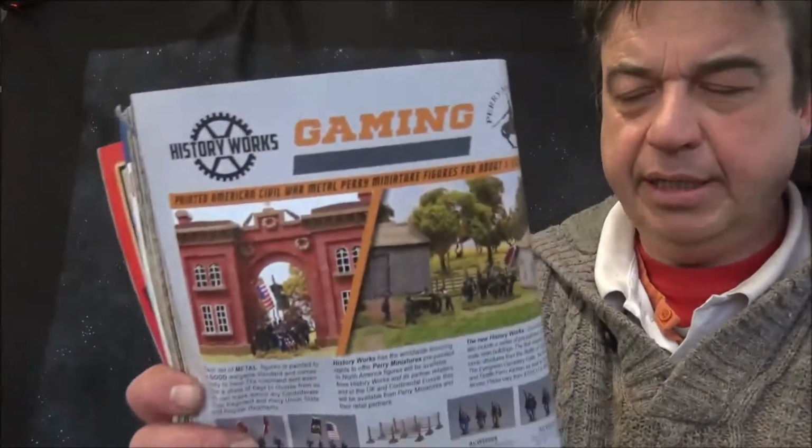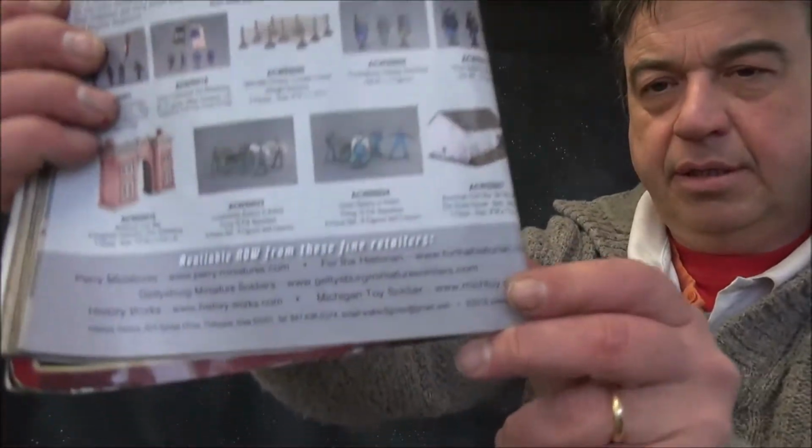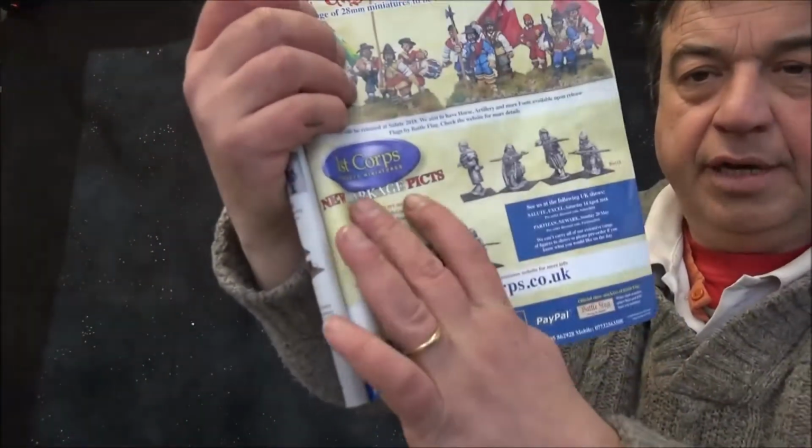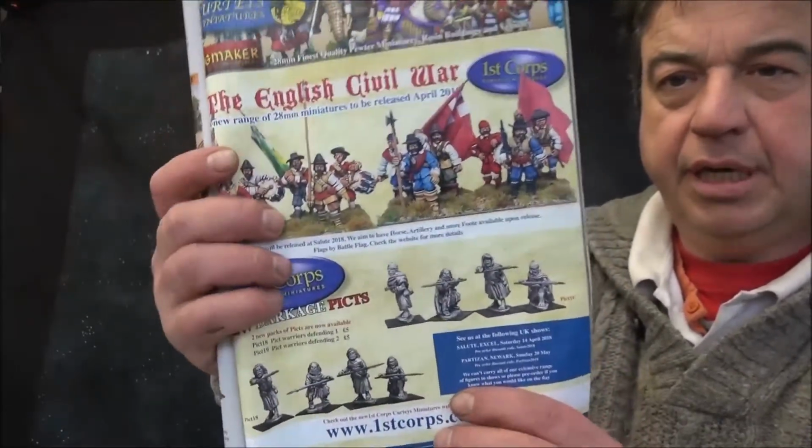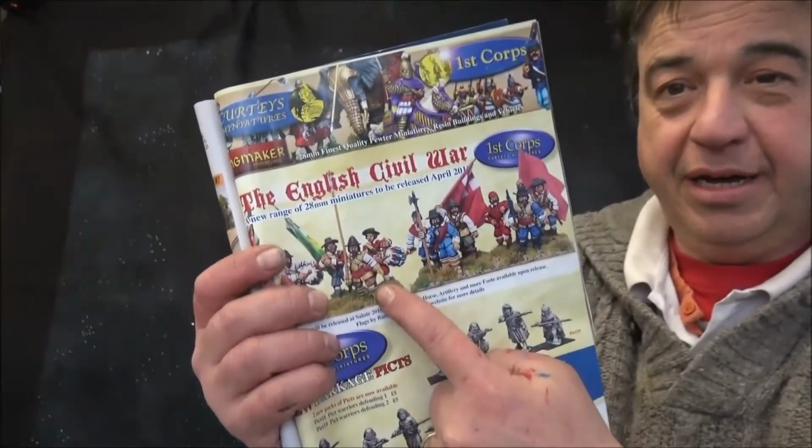History Works Gaming, so I'm not quite sure what this is. Accessories and stuff, I think it's American. Maybe you can pick up the details or buy the magazine, of course. And here's, as I was saying earlier, First Corps, Curtis are doing more Dark Age stuff, which is good news. And English Civil War, there we are. Anyone would think there was a new English Civil War rule set out. Oh yes, there is, we just saw it.